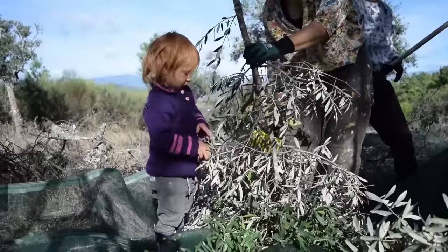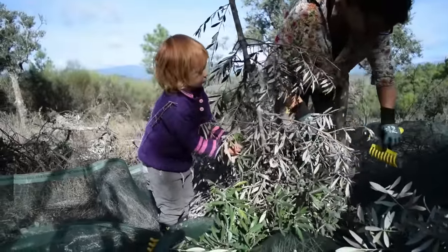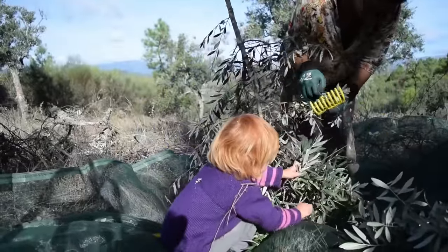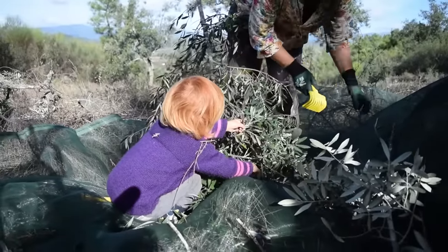My hope is that in 20 years we'll be a typical Portuguese family where we come to harvest with the whole family and just go through our olive field working as a team, as an oiled machine, and just get this beautiful part of the winter done.